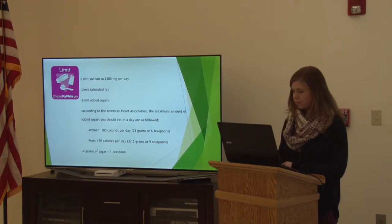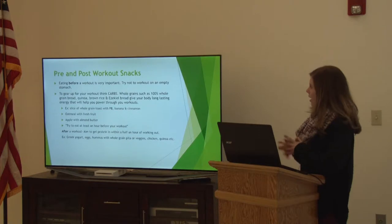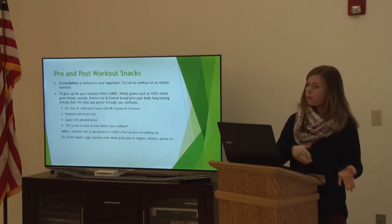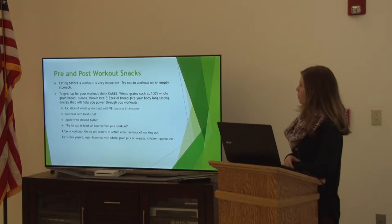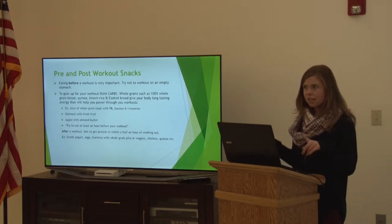All good points. So one thing that I already touched upon, but I did want to touch upon again, is pre and post workout snacks. Like I said, before a workout, it's very important to have those carbs to keep your energy levels steady, to keep you energized. It's really important not to work out on an empty stomach. Does anyone ever do that?